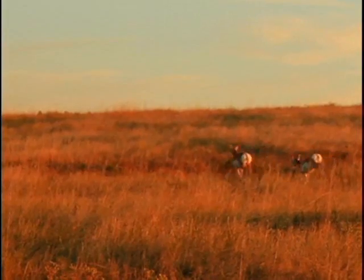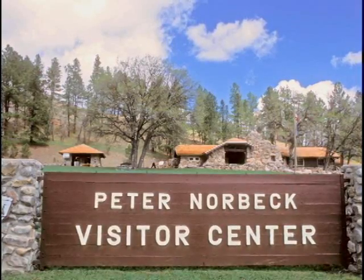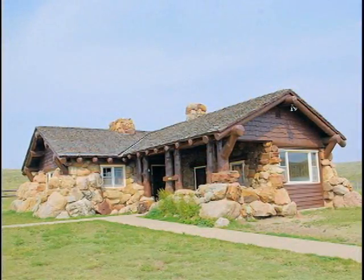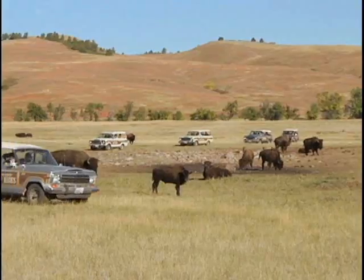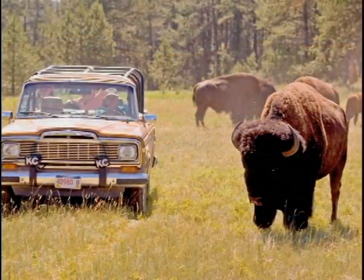Because the animals roam free, they are not always around the loop road. Stopping at the Peter Norbeck Visitor Center or the Wildlife Station will help you locate the herd. Or you can take a buffalo safari that starts at the State Game Lodge. The safari takes you through the backcountry of the park, providing a unique view of the buffalo herd.